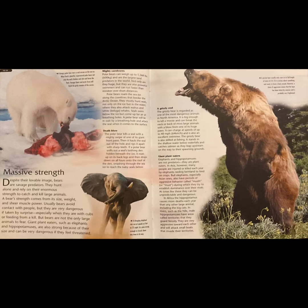Mighty carnivores. Polar bears can weigh up to 1,368 pounds and are the largest land predators in the world. Not only are they huge, but they are also powerful swimmers and can run faster than reindeer over short distances. Polar bears roam the sea ice along the coastlines that border the Arctic Ocean.